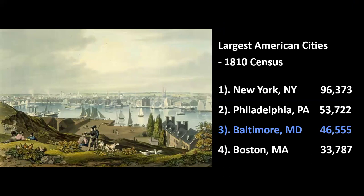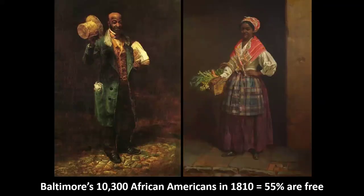Baltimore, some people might not realize, at one point in time was one of the largest cities in the United States. So you can see in the 1810 census, you have New York, largest city in America, followed by Philadelphia, and then you have Baltimore, third largest city in America back in 1810. It was a very prominent, important city for a number of reasons, including the shipping business John Murphy was a part of.